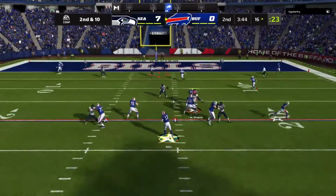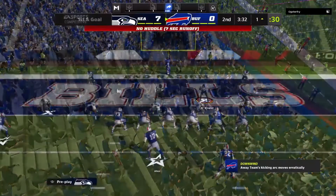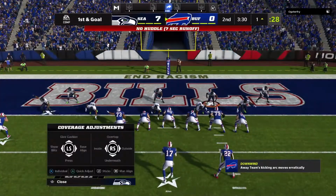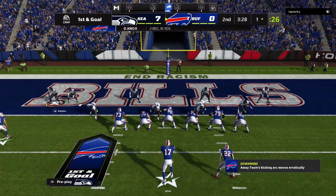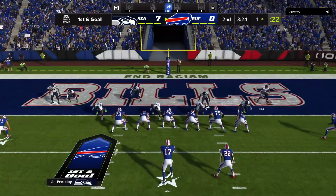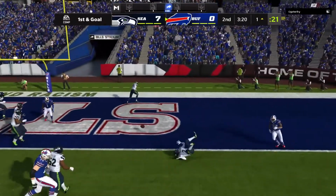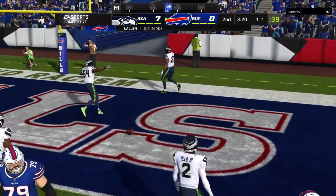Allen going to throw. And he couldn't quite get there. Tackled down at the 1. Allen and Knox teaming up there for Buffalo, first down. Now Allen to the goal line, but it's incomplete.